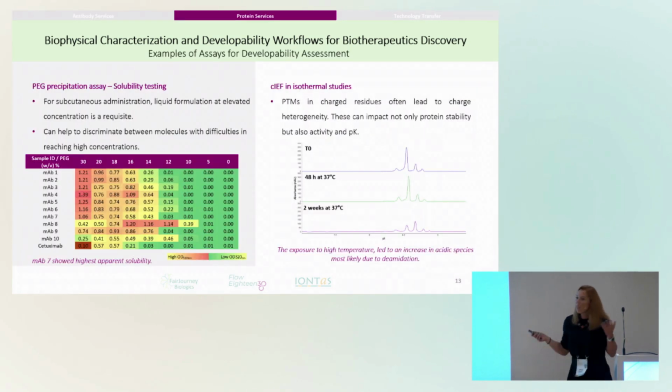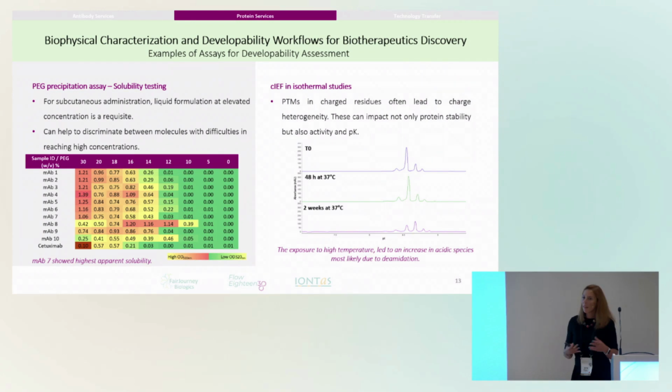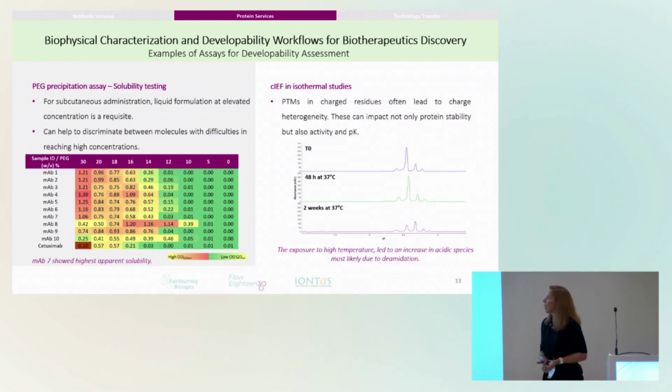So a few examples of assays that we have in our toolbox and use at this stage. The PEG precipitation assay allows us to look at apparent solubility, ranking the leads at this stage, and that can give us an indication of ease to develop at high concentration. We look at, as I mentioned, the charge profiling.